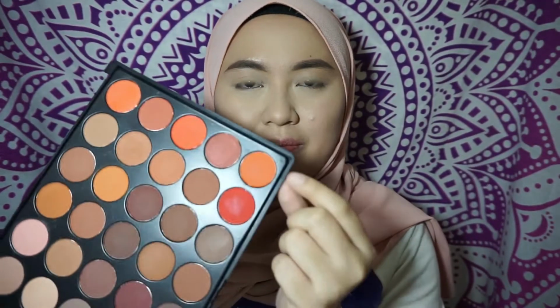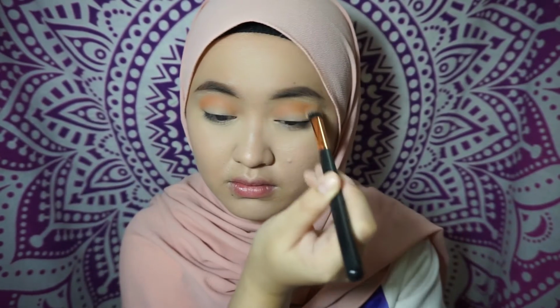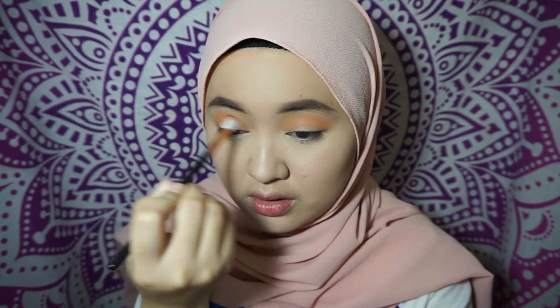For my crease color, I'm using this matte orange, and I'm using a large and dense fluffy brush because I'm gonna spread it broadly on my crease. To deepen up my crease, I apply this red, and I use a fluffy blending brush. With this color, I apply it a bit lower than the orange because I don't want to cover the orange color. I want it to show.